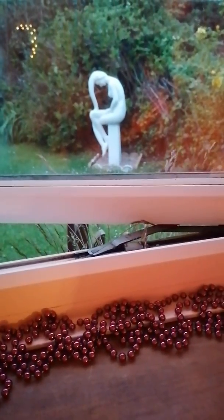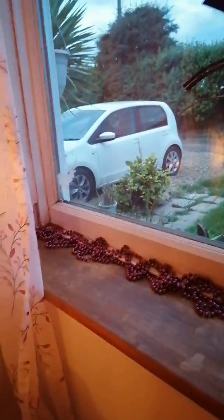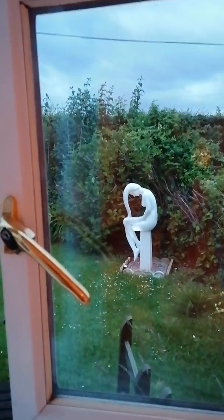These are the beads. They're just Christmas decoration beads that my bestie gave me, and I just put them along the windowsill because I thought they looked quite pretty. Just checking Samantha in the garden.